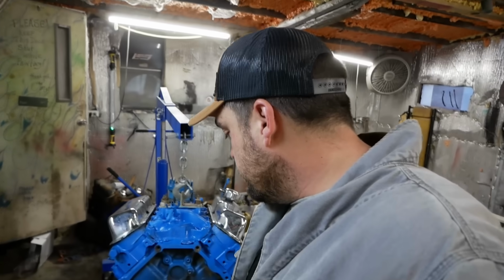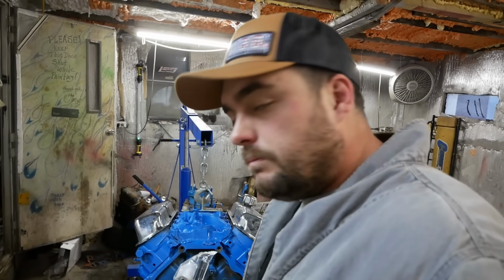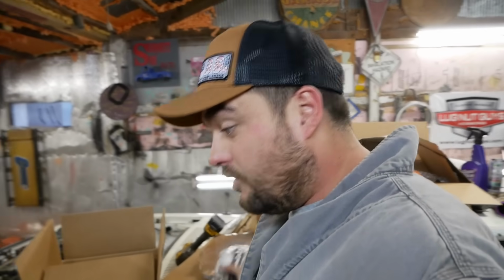Now, stock would have a bushing in the back of this, but we'll go ahead and put a pilot bearing in the back of that because that's what it came with. I don't really think it makes that big of a difference, but it's supposed to be better.